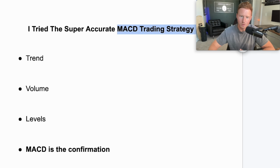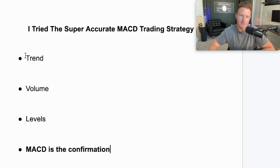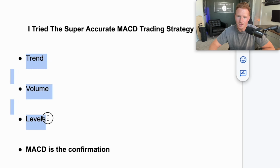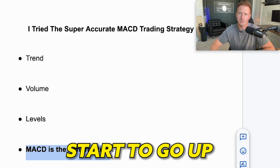Like I said before, there's 3 things you really need to apply to any indicator, in my opinion. And this is going to make it so you actually have an edge. You'll start getting to a win rate of 70 to 80%. If you just use the MACD, you're probably going to have a 40, 30, 50 win rate, depending on what you're trading. But I'm telling you guys, if you apply these other 3 things and use MACD as a confirmation, your win rate's going to really start to go up.